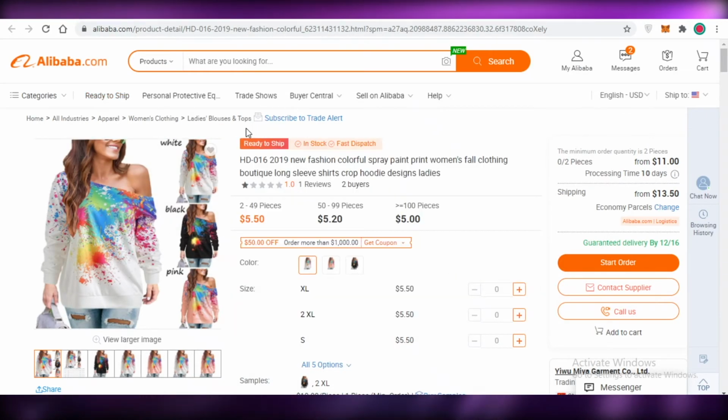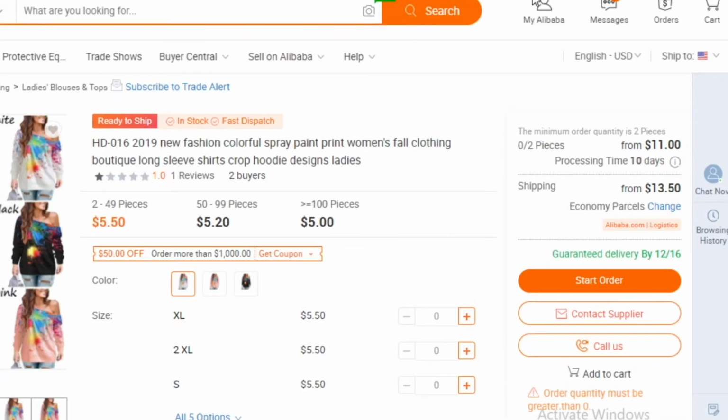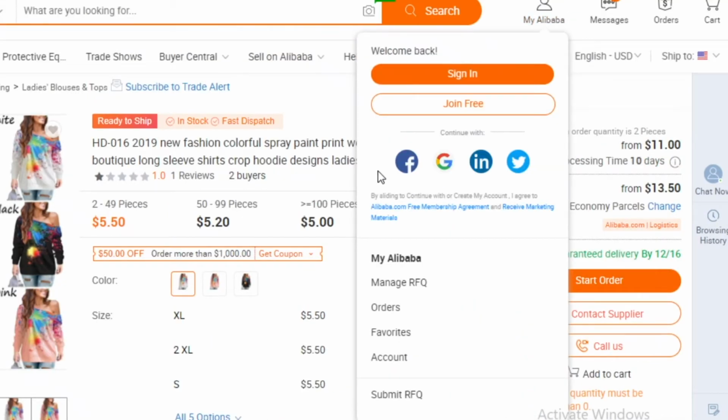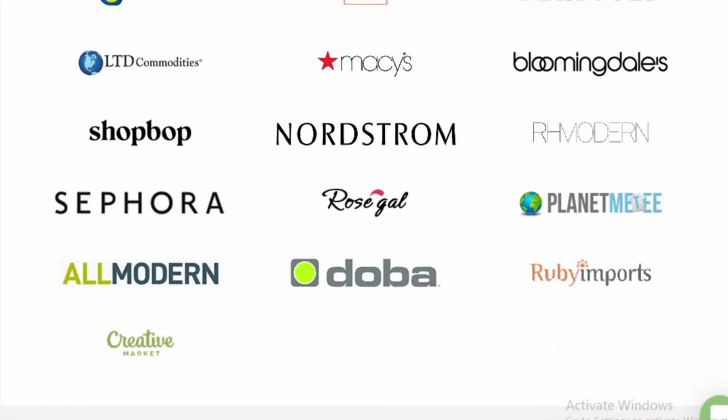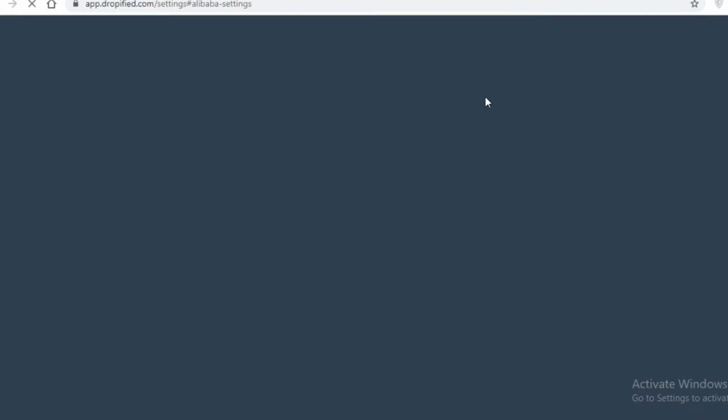So once I have decided on this product, what I can do is I can just add this to my cart for my Alibaba account. So you can just log into your Google or Facebook account or just create an Alibaba account. And what you're going to do is you're going to go back onto your Dropified application and you're going to scroll down. You're going to click on Alibaba products, and then you're going to move into your settings section.